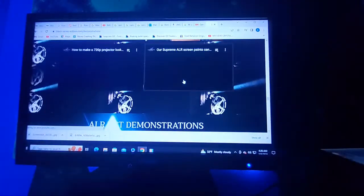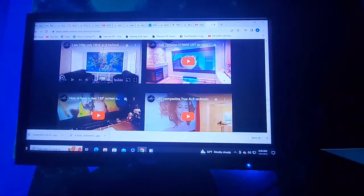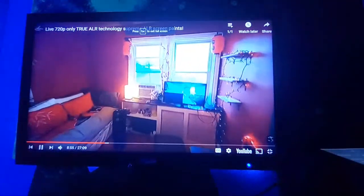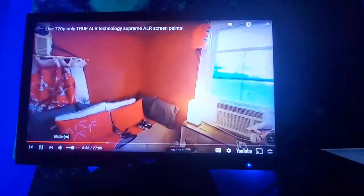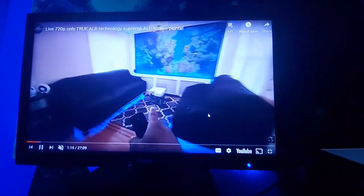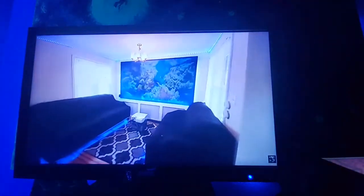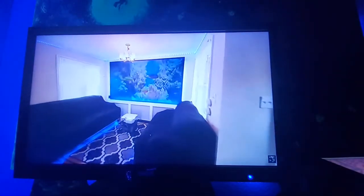Let me see. Here we go. Ultra short throw demonstrations right here. Which one is it? Here it is. Now, this is what we look for when we look for ultra short throw demonstrations. So people, when you hear me on camera talking about an area that's too dark, this is what we're expecting. If you're gonna show me an ultra short throw setup, it needs to be in a fully lit environment, which means I don't wanna see any shadows, I don't wanna see any dark walls, I wanna see it in a really well lit environment. Show me that that technology works.